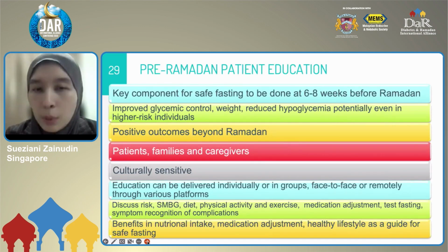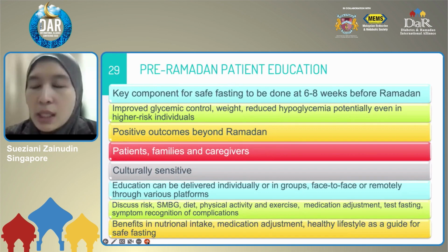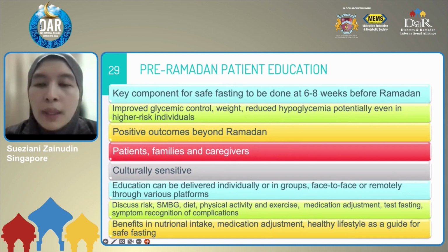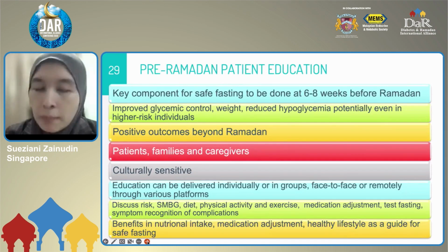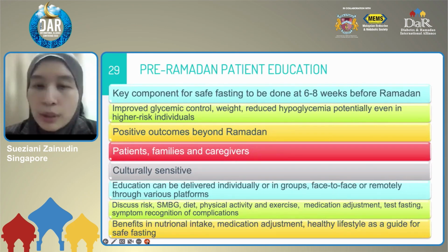Various components need to be discussed and made aware to the patients with regards to the risks and the various components. These benefits, as mentioned earlier, should be ongoing and can actually benefit the patient not just during Ramadan period, but long after as well, in terms of the nutritional intake, medication adjustment when they fast during or after Ramadan, or even in other circumstances, as well as the healthy lifestyle that can be a guide for them.